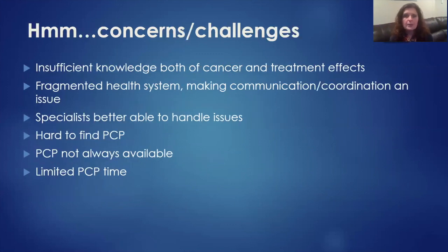But there were also some concerns and challenges that were voiced by the community. They felt that PCPs often have insufficient knowledge, both of the cancer and the treatment effects, and often might give them wrong information and information that goes contrary to what the oncologist says. That might cause some anxiety among the patients who are getting this information. There were concerns raised about a fragmented healthcare system, which makes communication and coordination an issue. Sort of figuring out what does the PCP know, what does the oncologist know, how do I communicate between the two of them? Am I the person who's supposed to communicate information back and forth?